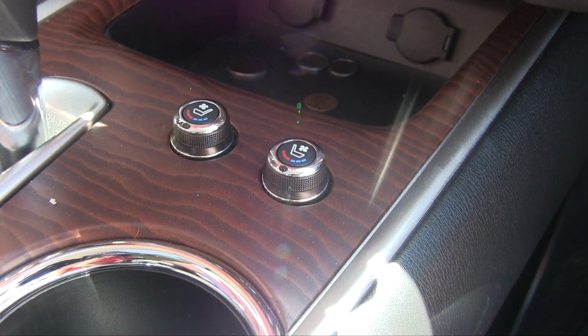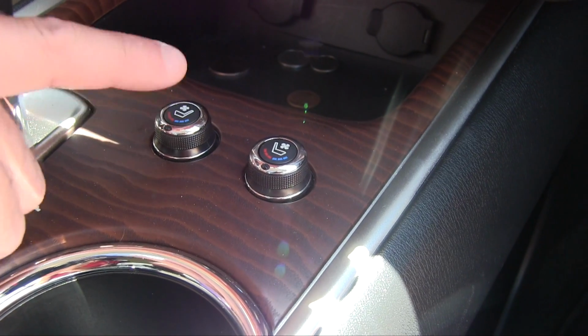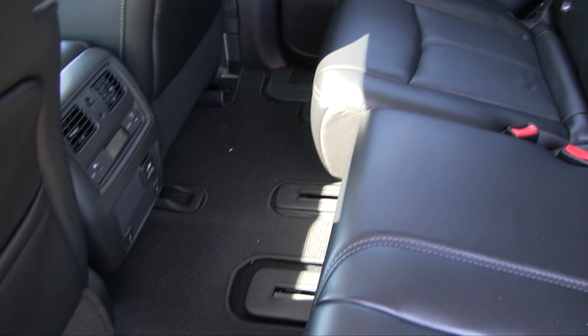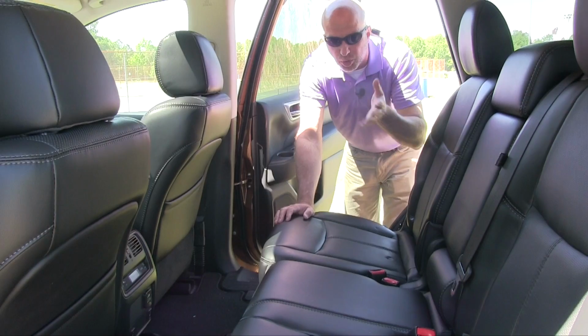To take comfort to the next level, this vehicle does have heated seats, but also nice cooled seats for both front driver and passenger. Just simply dial in your comfort. Backseat drivers are definitely going to complain that there's no comfort for them, and well, they're going to find plenty back here. It starts again with that tri-zone system. They also have connectivity in the form of that household outlet there, and even heated seats, no cooled ones back here.